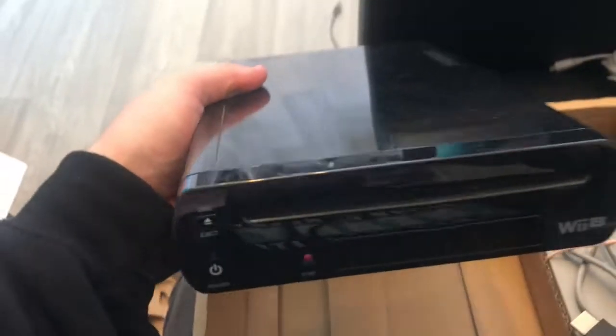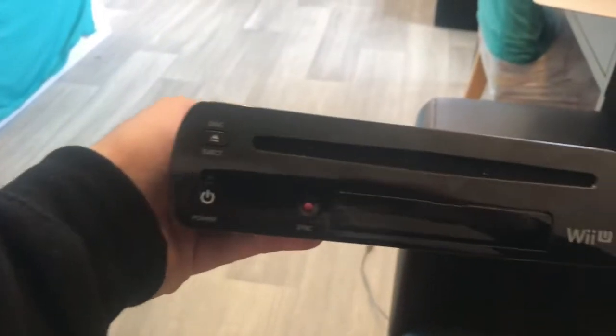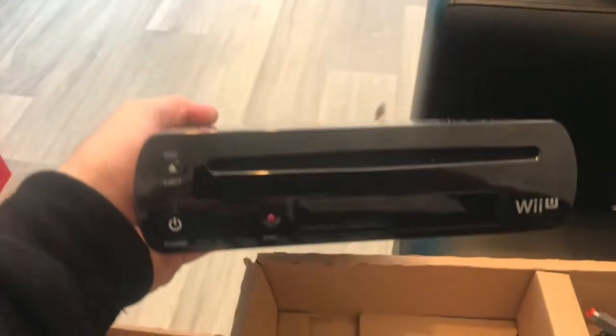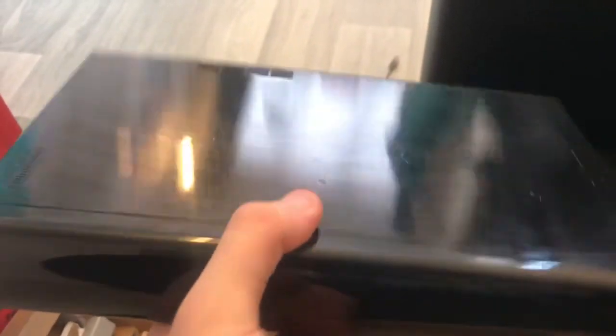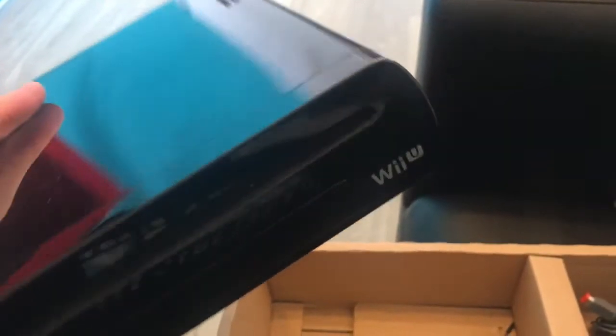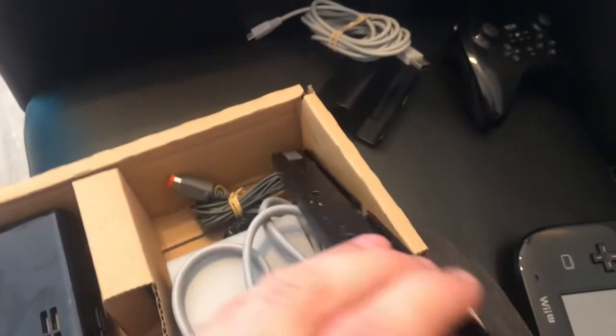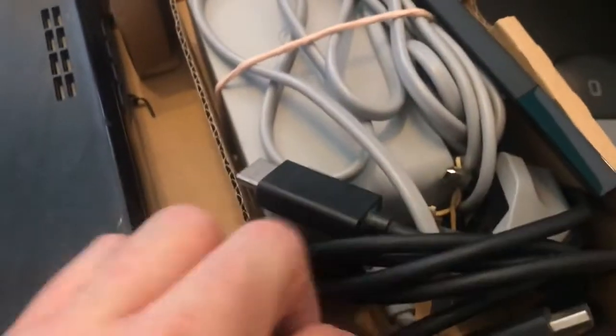Okay, and here's the system itself. So again, you know, there's a few, I mean, those are just smudge marks, I think, from where they've just cleaned it. Yeah, there's a few smudge marks on here and stuff, but it looks in really good condition. Look at that. It's really, really good. And then what else we got? We got, oh, there's a plug there. Okay, so we've got our sensor bar and the official Nintendo HDMI cable as well.